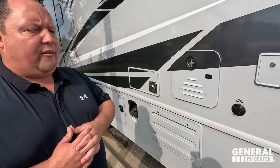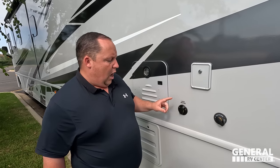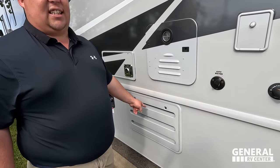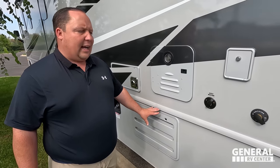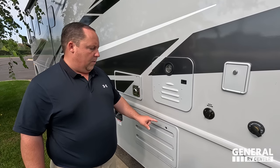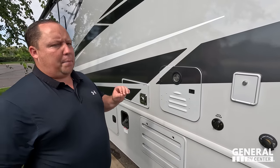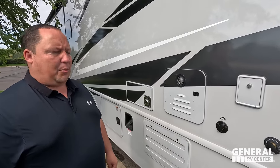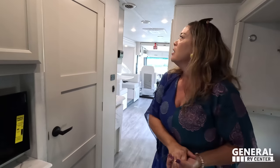Andrea, dislike number one for me is going to be these outside hookups. One, I really wish all of this was enclosed. Even though it's more entry level, with it all being enclosed, I would have liked that a lot better. But not only that, I hate this access door for the generator. It's such a pain in the butt to access your generator in case something goes wrong. It's really tough to work with this style door. For me, that's a big personal dislike. That's dislike number one. Andrea, what's dislike number two?